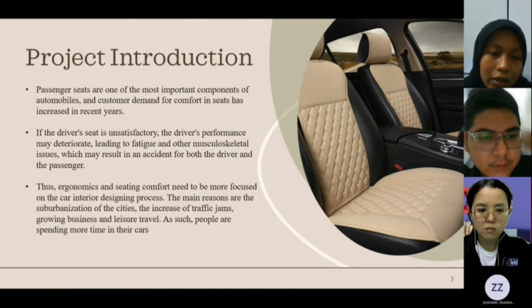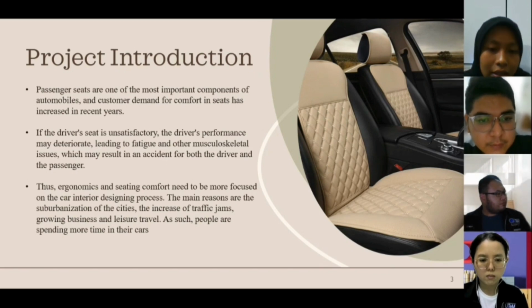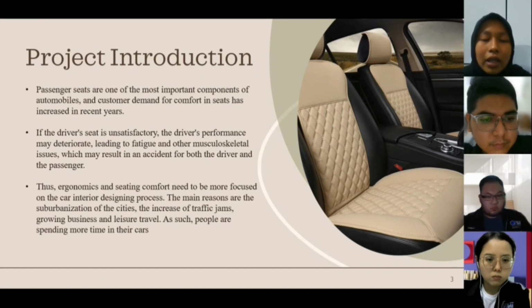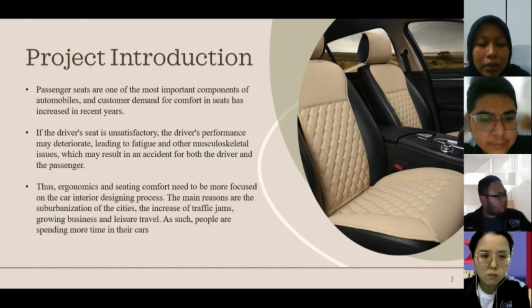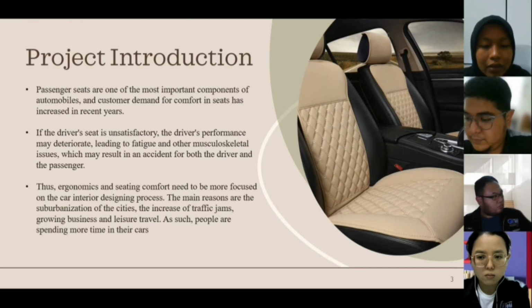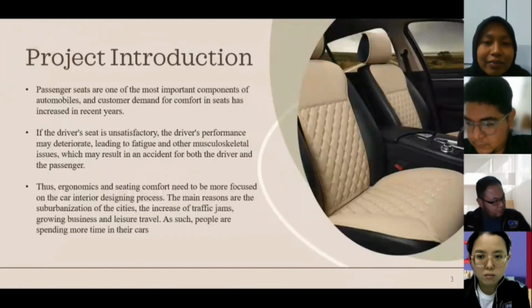Ergonomics and seating comfort need to be focused on in the car interior design process. The main reasons are the suburbanization of cities, the increase of traffic jams, and growing business and leisure travel. As such, people are spending more time in their cars. So as a result, this ergonomic study is important to measure comfort, to ensure that we give better comfort to the user. This slide is about the posture of the driver.